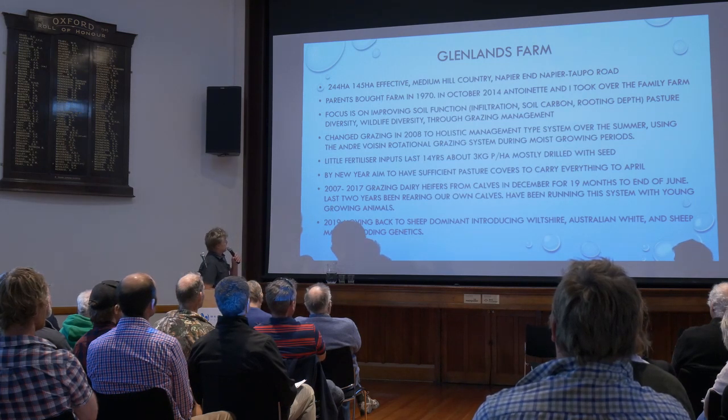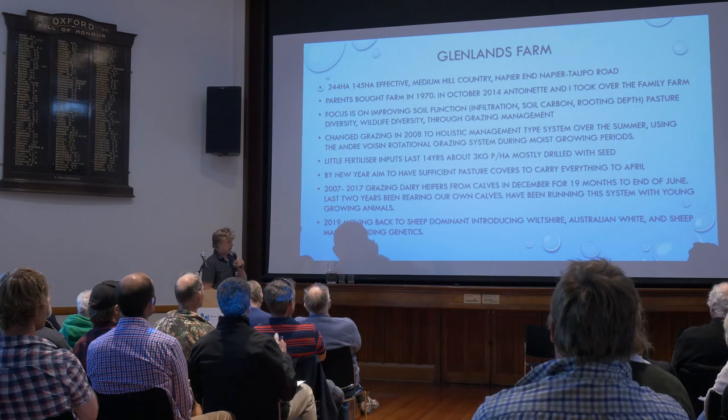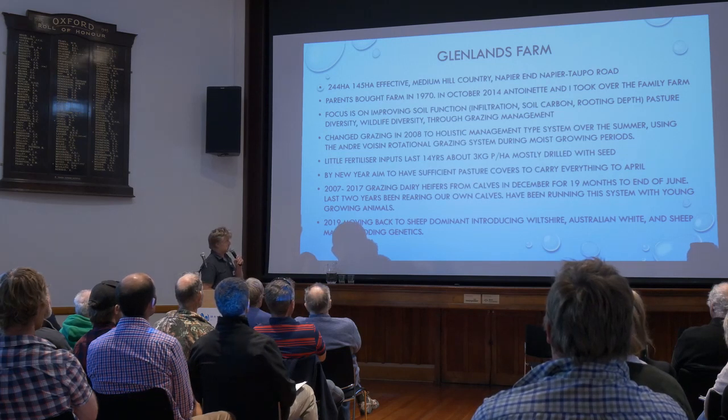Our fertiliser input's very low. The last 14 years, 3 kilos of P, and that's not 3 kilos per year, that's 3 kilos over that 14 years. And that's mostly gone on with a bit of seed through the drill. Our aim is by Christmas, New Year, to have enough pasture cover on the property to get our animals through to about April.